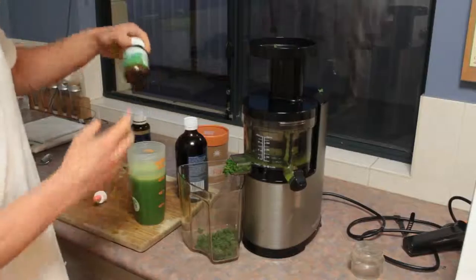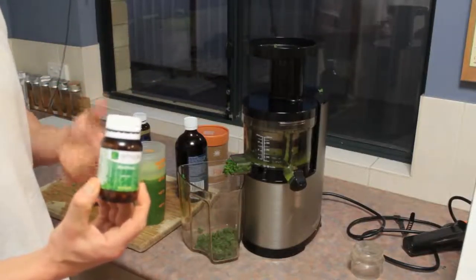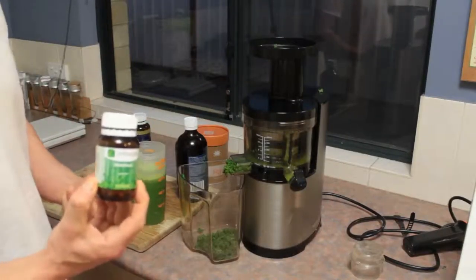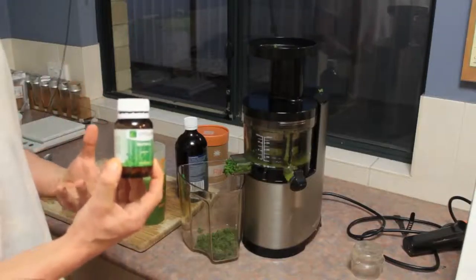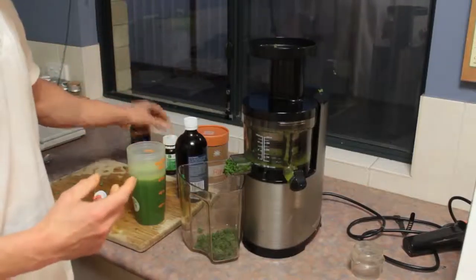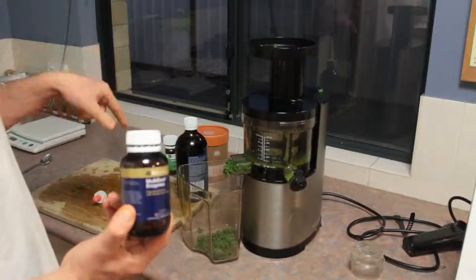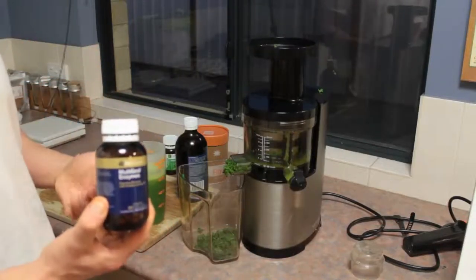I also take probiotic. If you understand anything about gut flora, it improves digestion. More beneficial bacteria means that your digestion works a lot better. So I take one tablet of those in the morning, and I also take one digestive enzyme. Even though there's digestive enzymes in the vegetable juice, I find this helps me a lot.